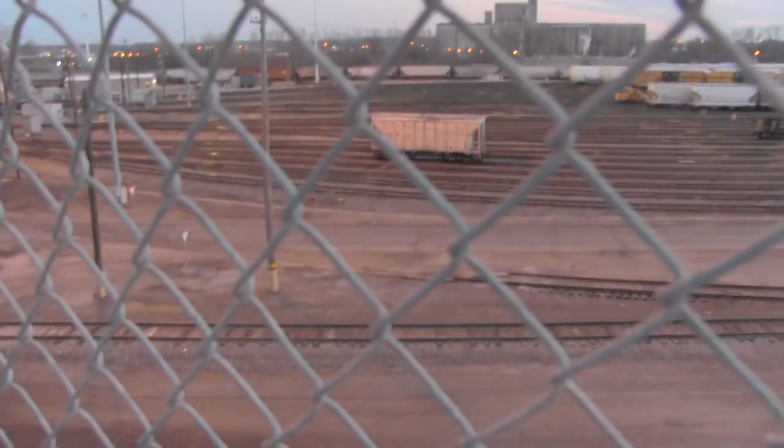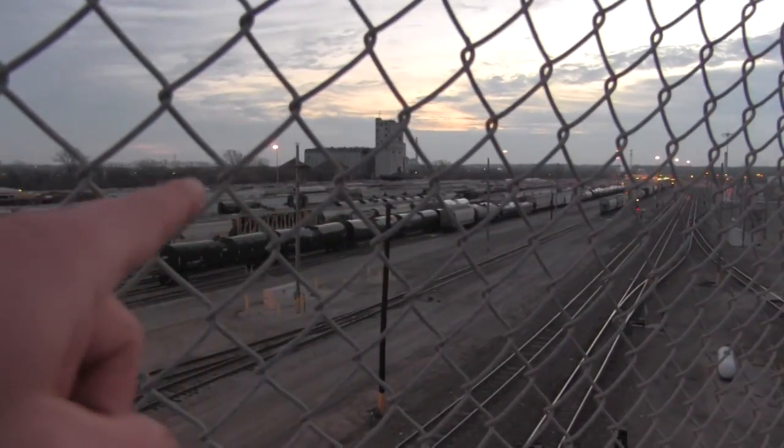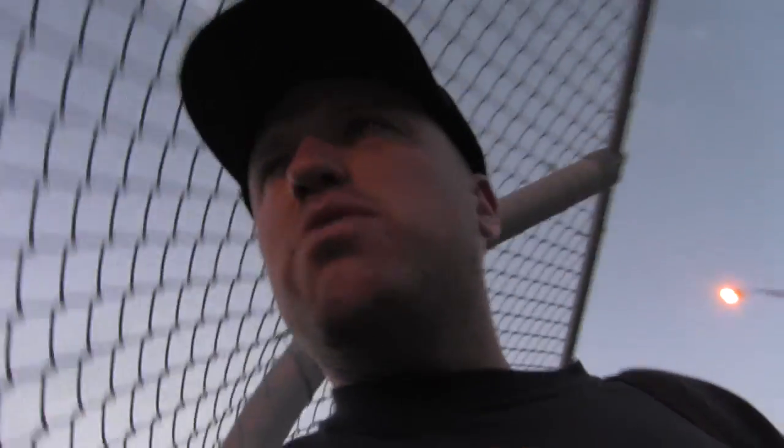I've kind of got an itinerary planned out with another viewer in St. Louis. The thing is, it'd be nice to just get on the next train and get out of here. And I gotta figure out which one is the right one. Here at the hump yard, they're humping cars. So I think it should be something pulling out of this yard, going that direction. But as far as which train, I don't know which one it is.